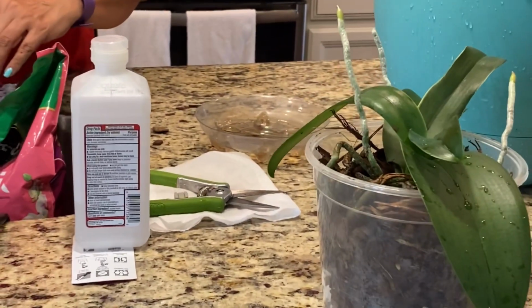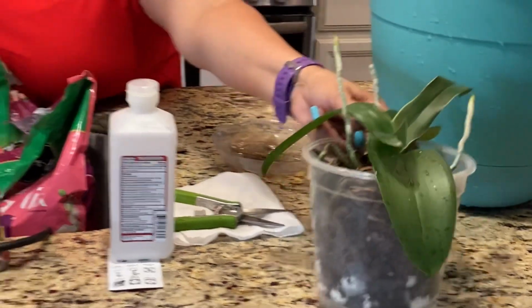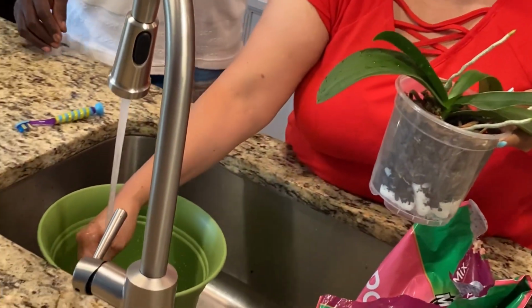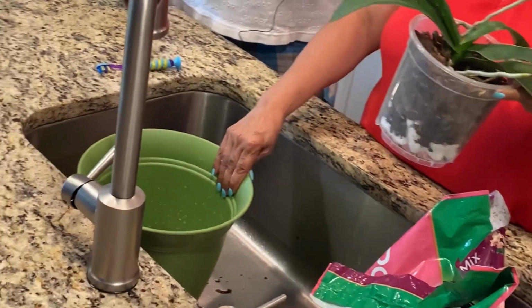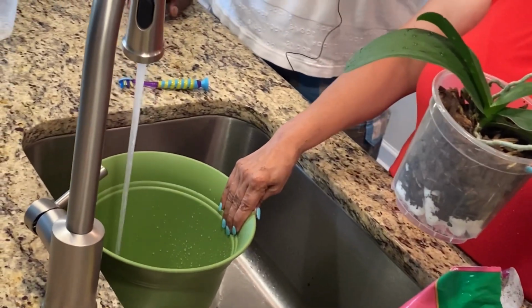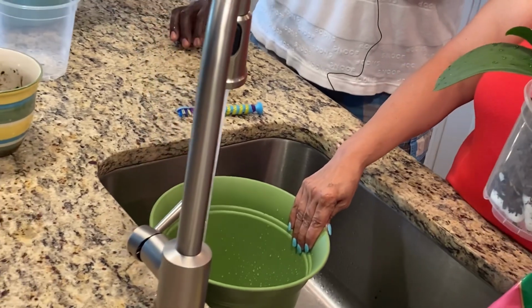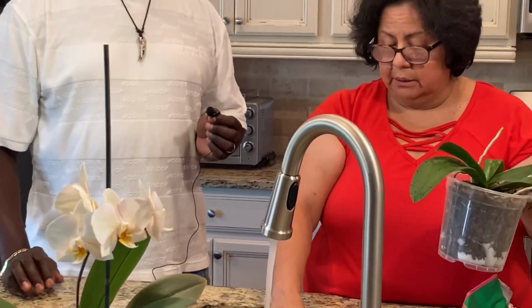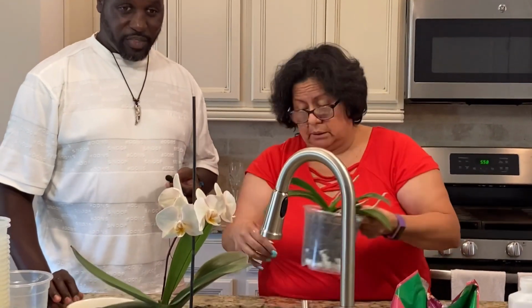And then all we do now is just water it. Water them, and like I said, it's a patient plant. They're not going to bloom every month, or every other month. They might bloom once a year. I've heard that they can bloom 2 to 3 times a year, but they bloom a long period of time. Yes, they do. This one started blooming in February. And it's still going. So it's worth it.